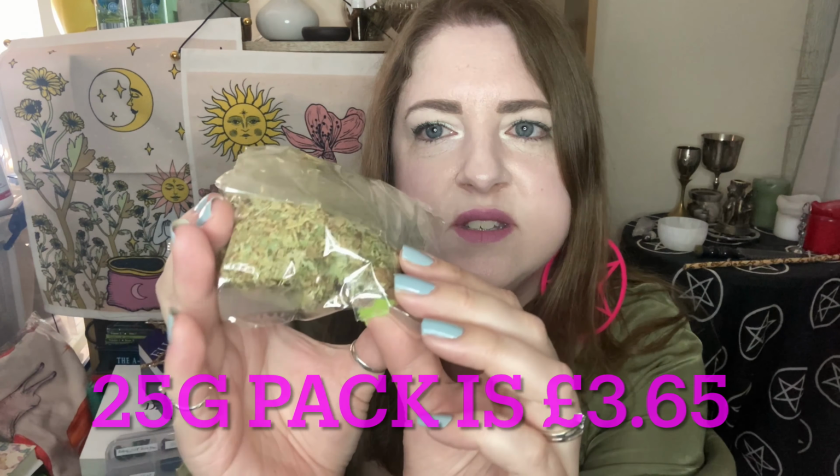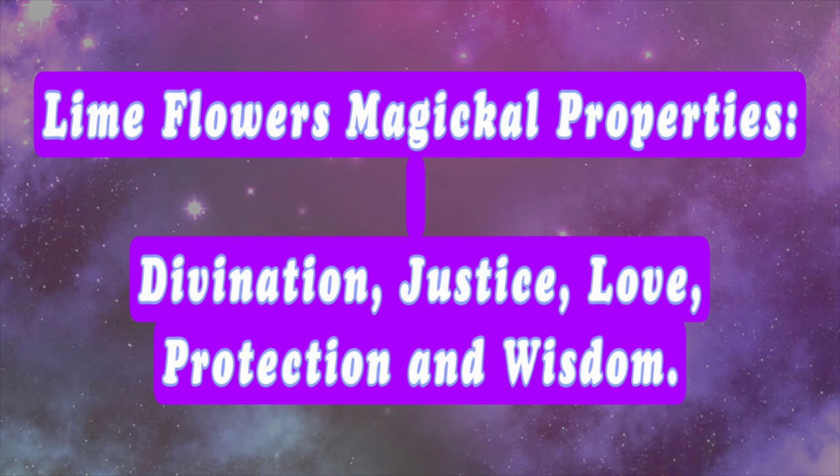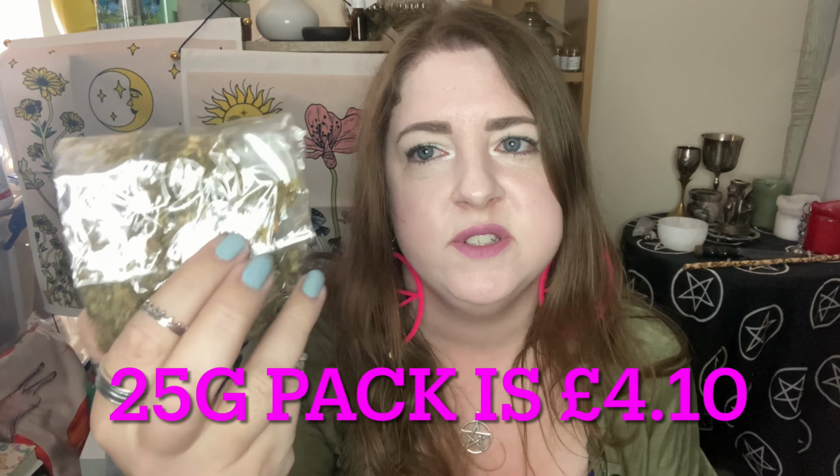Okay, so the next things that I'm going to show you are the herbs, and I will be putting up information about these herbs and what they can be used for. I got some lime flower, which is this. I don't know if you can see that okay, but I've got that lime flower to use. And I've got this witch hazel herb, which I've wanted for quite a long time, and I never got round to getting until now. So I've got that as well.